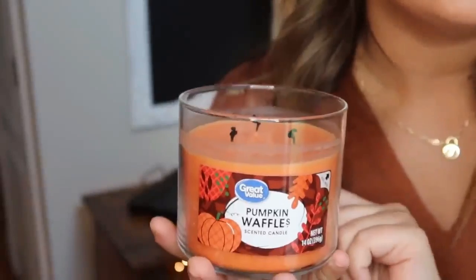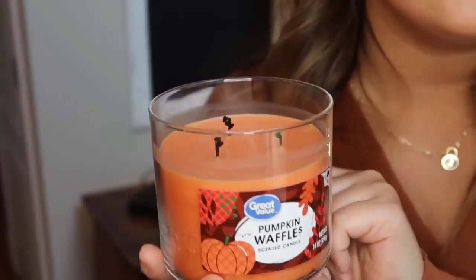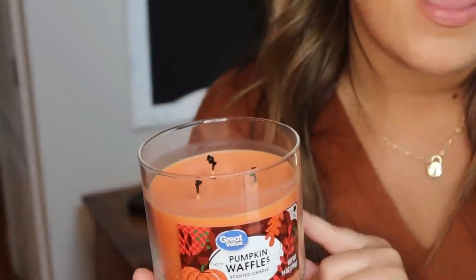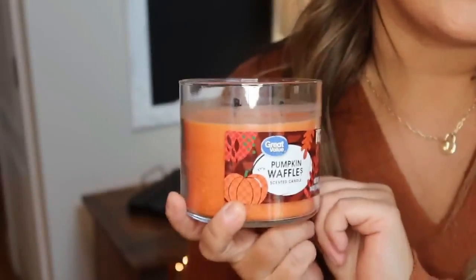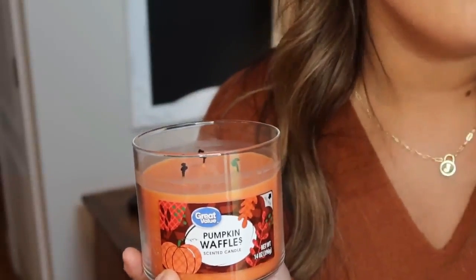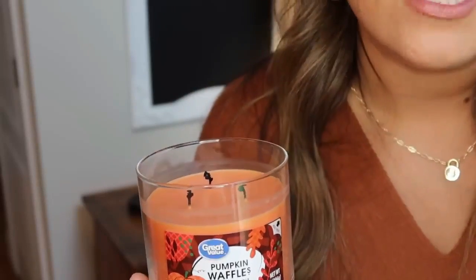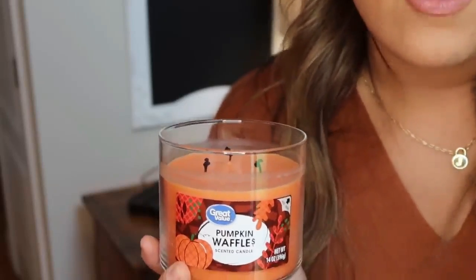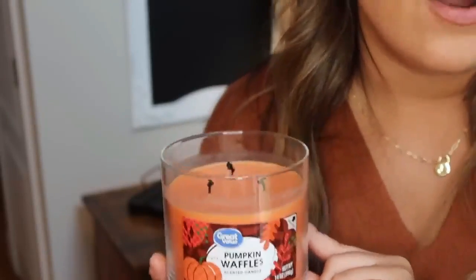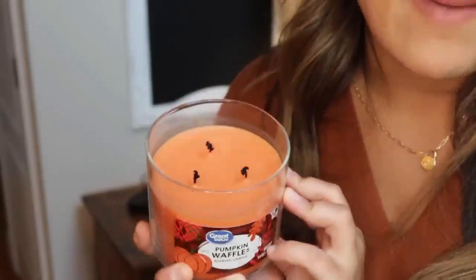Another thing I know I want to have in my foyer is my pumpkin waffles candle. It's the Great Value kind. This is the best candle, the best fall candle. It is less than $5, and you find them in the aisle of Walmart where all your Febreze and your little Glade candles are in the grocery store part, not where the other candles are in the home section. You have to go over there and find these, but they're the best. They smell identical to the pumpkin pecan waffles from Bath & Body Works, and they're amazing. I picked up 3 of them.